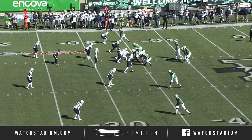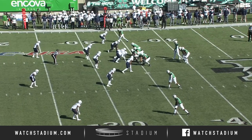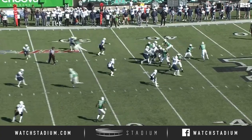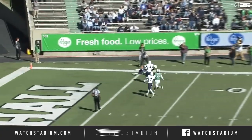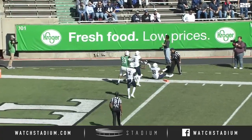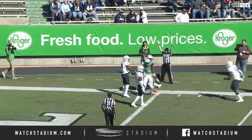And this is interesting how they have two guys lined up to the left of the quarterback. Usually you run split backs, but Xavier Gaines, the outside guy. Oh! Little trickeration. Gaines into the end zone. Brock Thompson is there. Touchdown, Marshall.